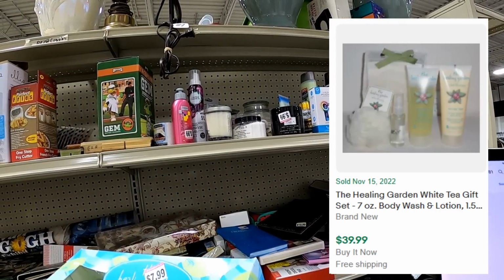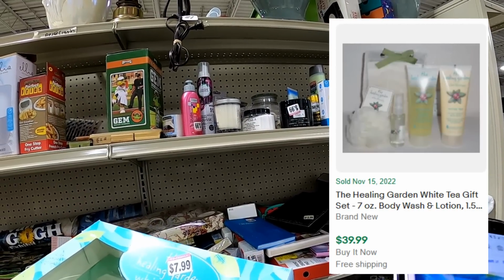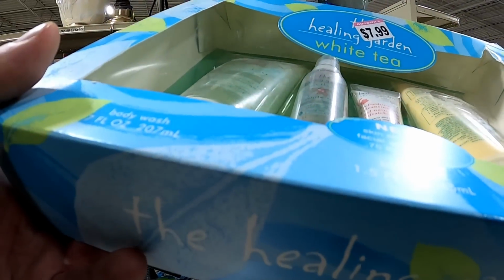The Healing Garden here, it's a good brand to look out for. $7.99 on this white tea gift set. Hopefully I'll get about 40.